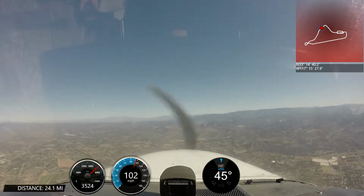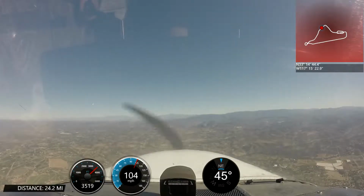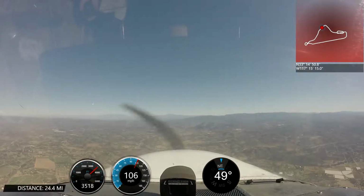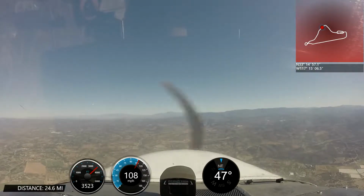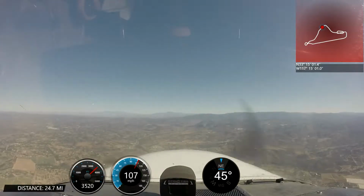It's at 738, turn right heading 100, report Palomar in sight, it's 3 o'clock, about 5 miles. 100, field in sight. It's at 738, cleared visual for runway 24, proceed to about a 3 mile final. We'll do a 3 mile final, runway 24. Contact Palomar Tower 118.6, good day. 118.6.